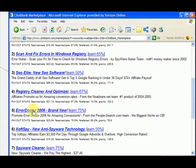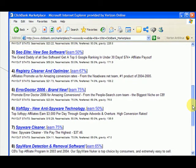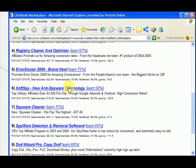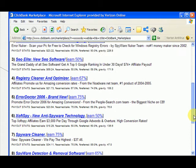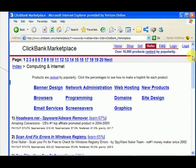Well, I haven't really looked at this, but who knows, maybe it's a registry cleaner. Up here it talked about fix errors in the registry. Maybe that has to do with the registry. So already I'm starting to see a possible new niche that some people are already tapped into. Now you see number 6 and number 7 deal with spyware. Number 8 is spyware too. And if you look all the way up at the top, number 1 was spyware. So spyware is also a hot topic in the general category of computing and internet.